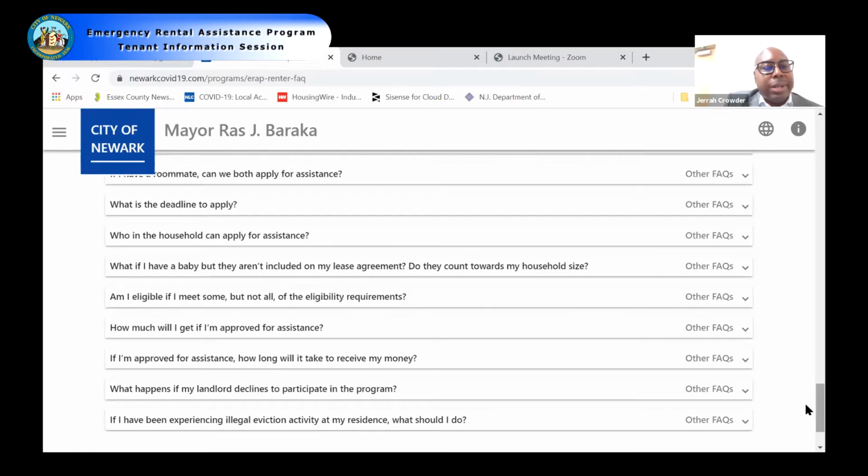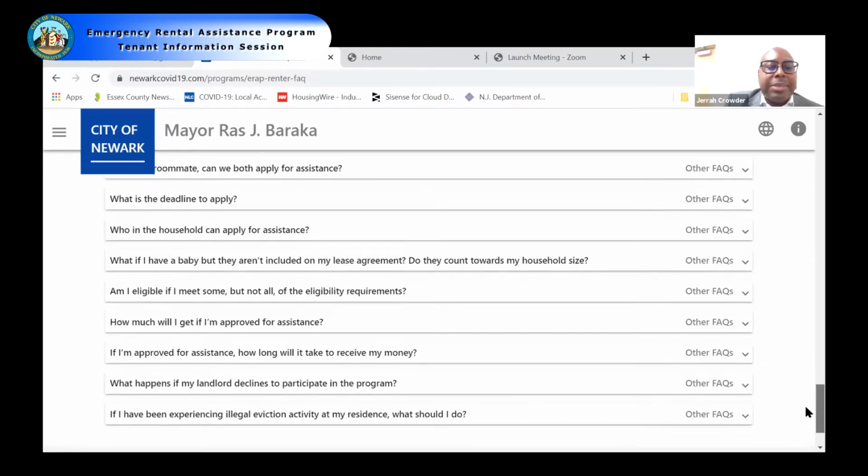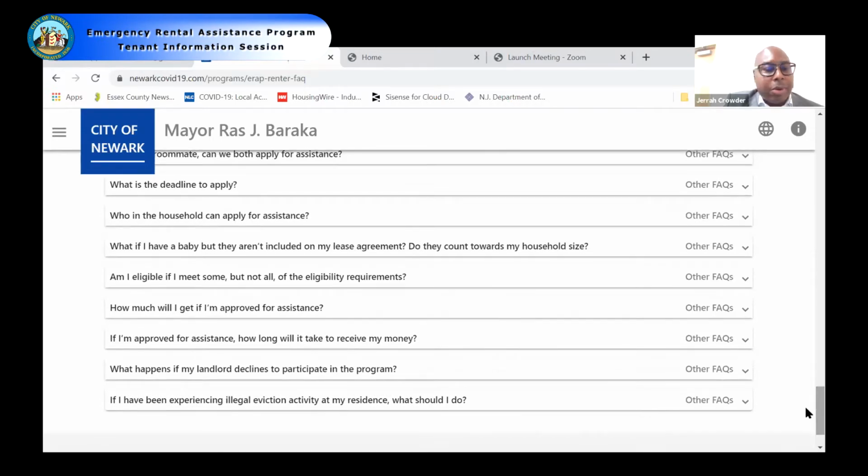Would you be eligible to meet some but not all of the eligibility requirements? Can you apply? How much will you get if approved for assistance? If you're approved for assistance, how long will it take to receive the money? What happens if your landlord declines to participate in the program, which is something that we'll certainly put great emphasis on during the application process and make sure that everyone's clear on your options as a renter, a tenant. And if you've been experiencing illegal eviction activity at your residence, what should you do?